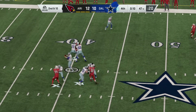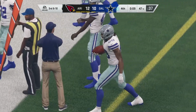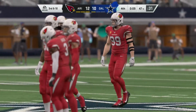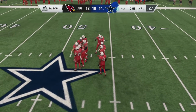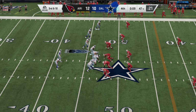Prescott. And this one taken in on the right sideline, but not in the field of play. They say it's incomplete. The throw led him a little too far. It brings up third down. Big play coming up. Here's 3rd and 10. I would expect to see some pressure here.